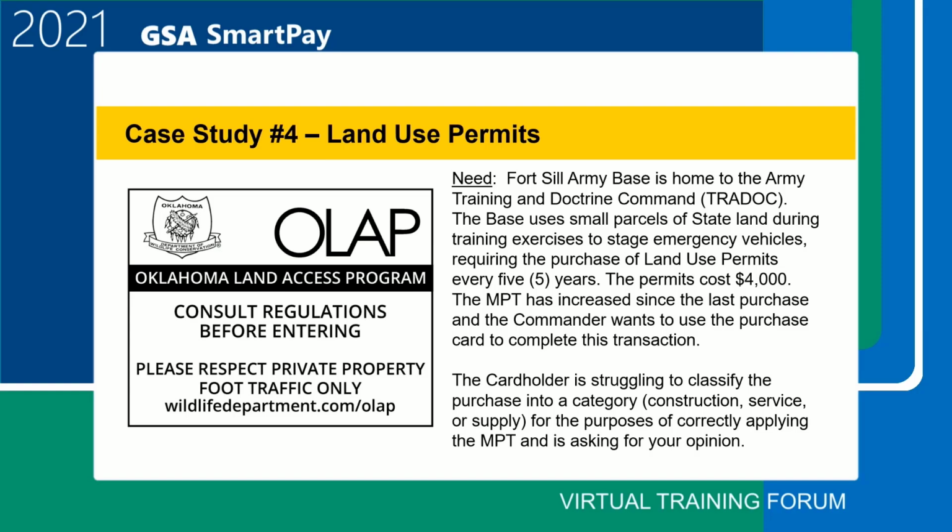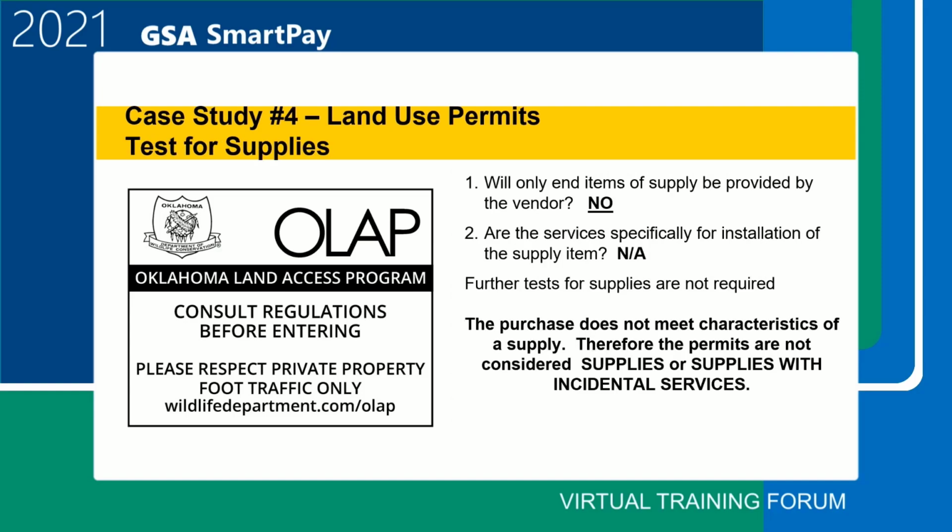The micro purchase threshold has increased from $3,500 to $10,000 in recent years, and since the last purchase, the commander wants us to use the purchase card to complete this transaction. The cardholder is looking for your opinion on how to classify this purchase for the purposes of applying the micro purchase threshold. So let's run through our tests and see how best to classify this transaction.